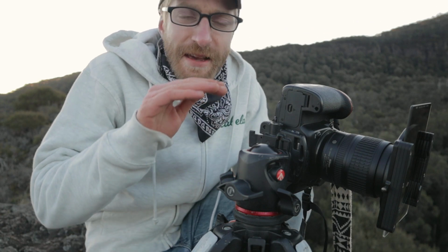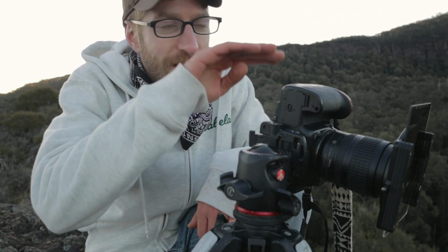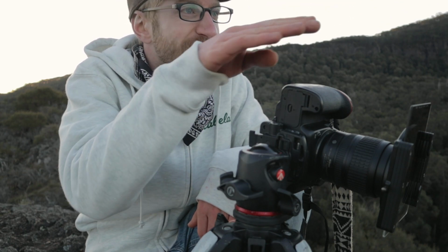Yeah, I really like this image, how you have the lines in it. It kind of leads the eye through, like the line of the rock and then the lines of the mountain zigzag back to the peaks.